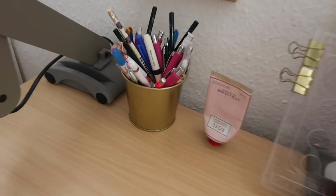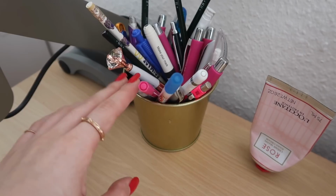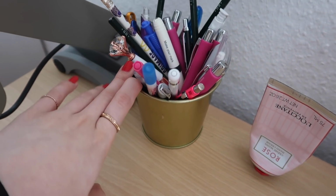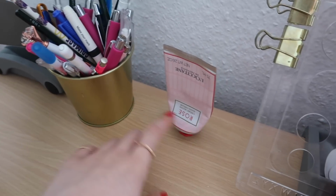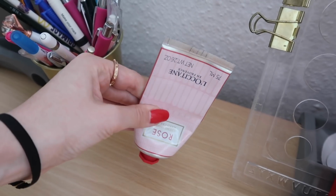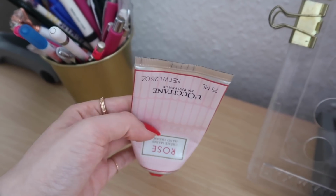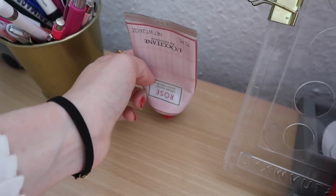And then here I just have a lot of pens and stuff, because I usually take a few notes, but most of my things I do digitally, but I still keep some of them here just in case I need to take handwritten notes on something. Then some hand cream because I have very dry hands, so I like to keep some here. I quite like this cream. It smells super nice, but it's not as hydrating as I'd want it to be. So I wouldn't necessarily recommend it.